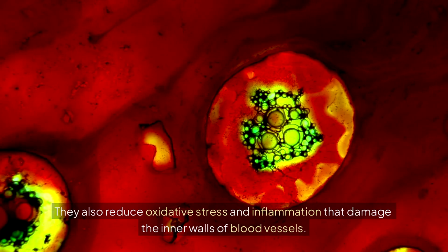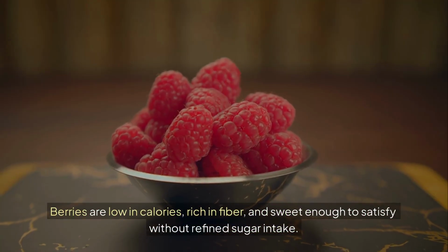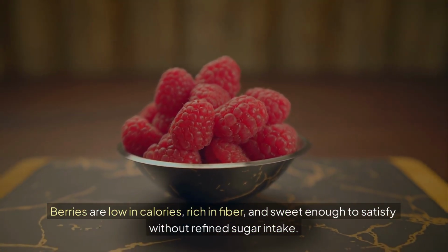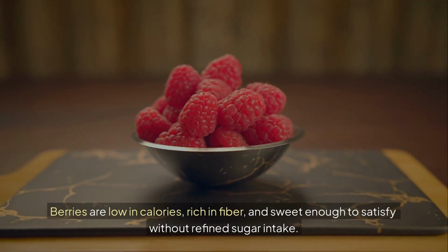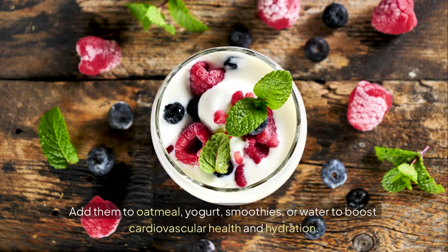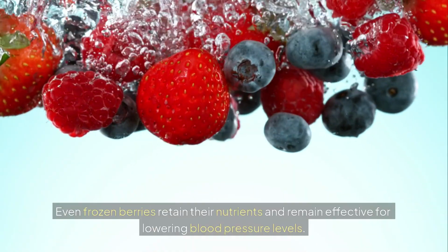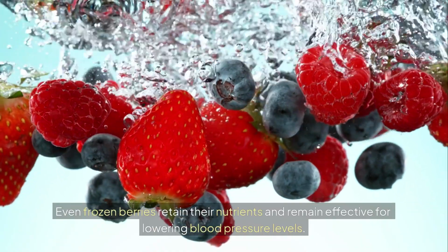They also reduce oxidative stress and inflammation that damage the inner walls of blood vessels. Berries are low in calories, rich in fiber, and sweet enough to satisfy without refined sugar intake. Add them to oatmeal, yogurt, smoothies, or water to boost cardiovascular health and hydration. Even frozen berries retain their nutrients and remain effective for lowering blood pressure levels.